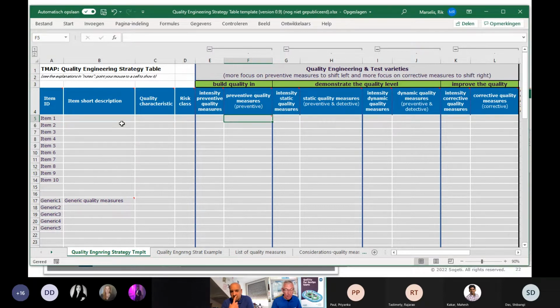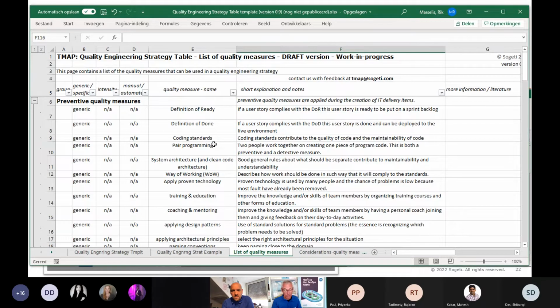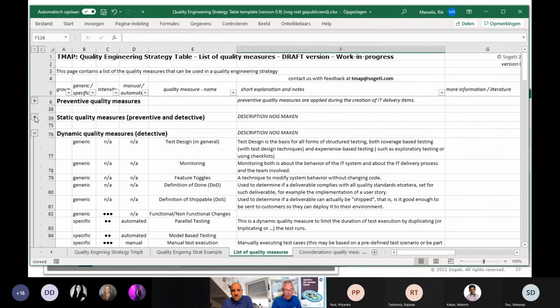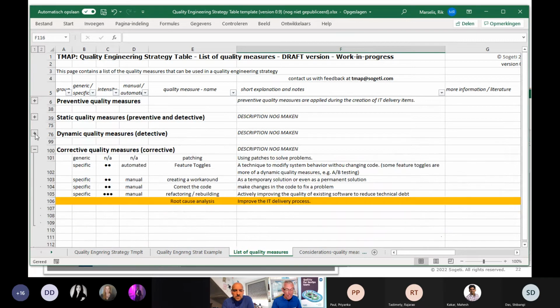Now, a template is always nice, but maybe you would like to have some help with filling it out. Therefore, we have put in an example, actually the example that we just already saw on the slides. And we also put in a list of quality measures. Here we have the preventive quality measures, static quality measures, and dynamic quality measures, and for all of them we have both generic and specific measures. And we also have the corrective quality measures.